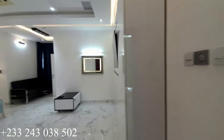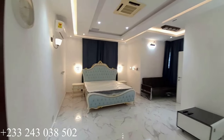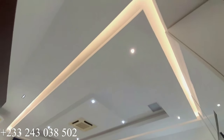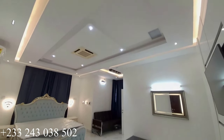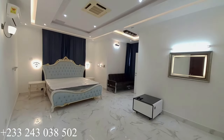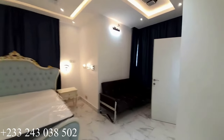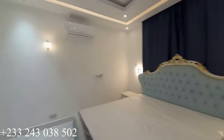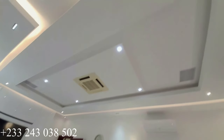Let's move ahead and have a look at the third bedroom for this store, and this is the third bedroom, and it looks very spacious and nice. So after here, we will move ahead to see the master's bedroom, which is very spacious and nice. So we have a center table right here too, and a bed, sofa, and then a television, and also an air conditioning in this bedroom.